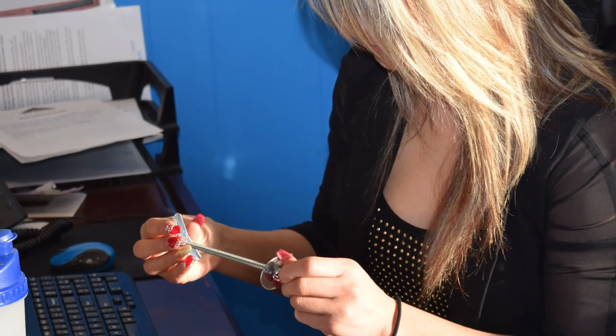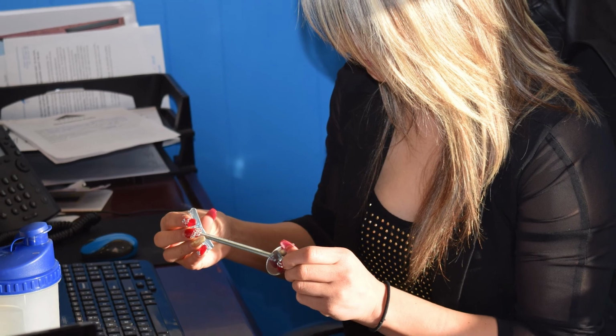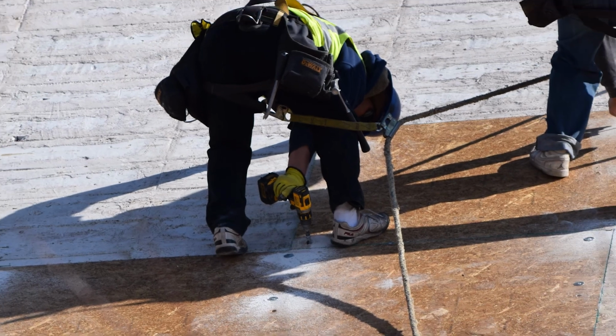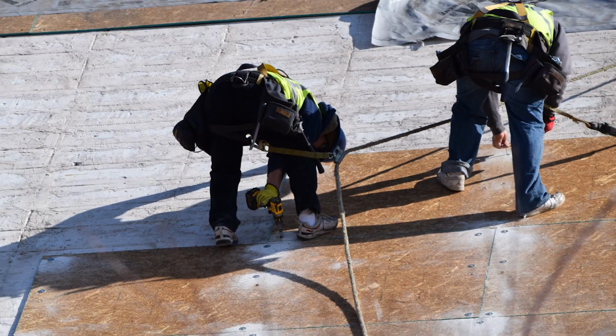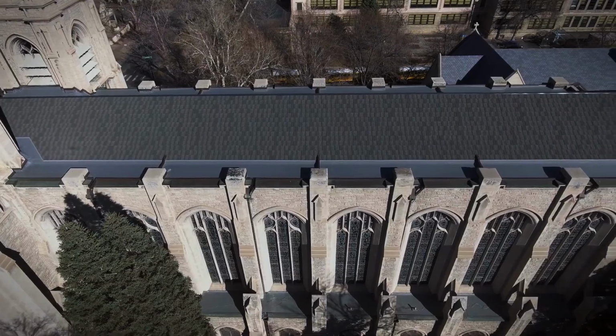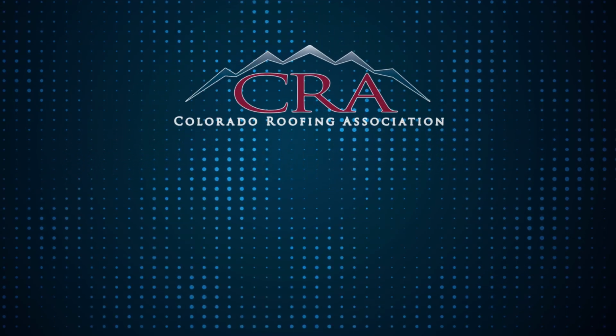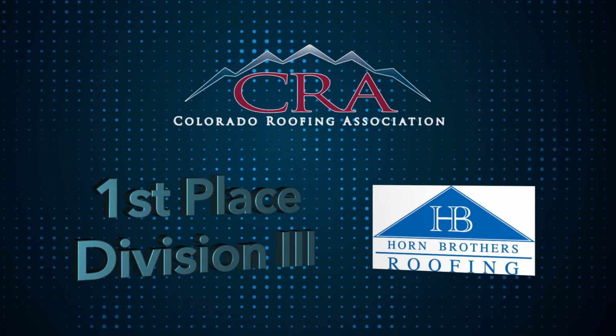Even the administrative, sales, and warehouse staff at Horn Brothers assisted in assembling 3,864 toggle bolts, which were chosen after extensive research to fasten OSB to a gypsum deck. This job truly represents what amazing work is done in the roofing industry every day. Congratulations to Horn Brothers Roofing for their first place finish in Division 3.